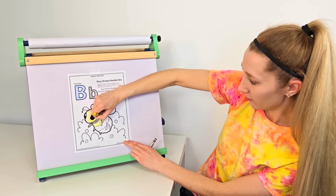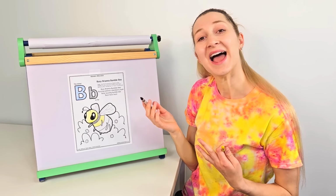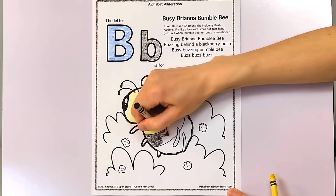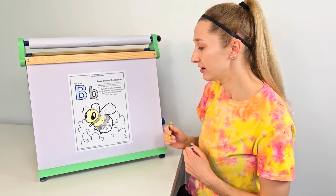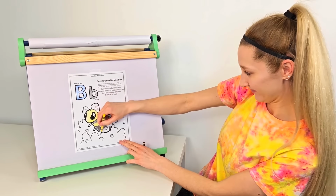So we did yellow, what comes next in our pattern? Black. Good job, that's right. And we just did black, so the next color is yellow. That's right.